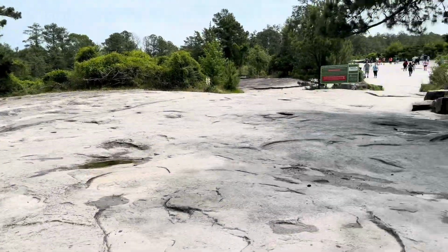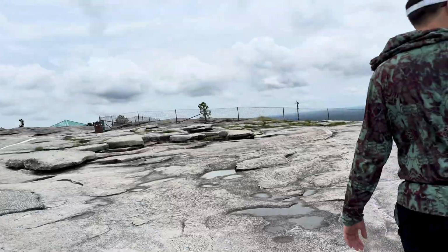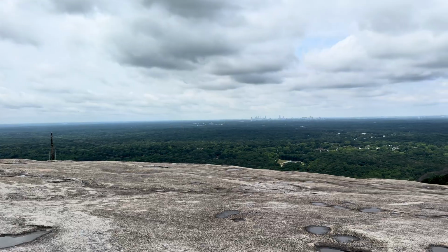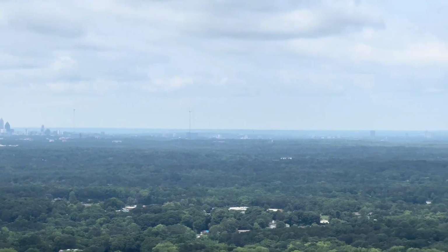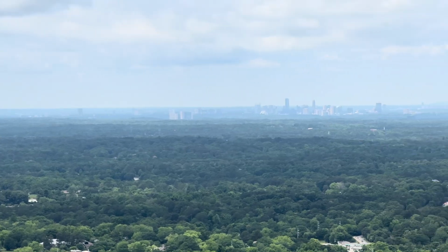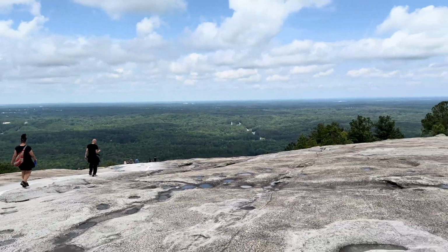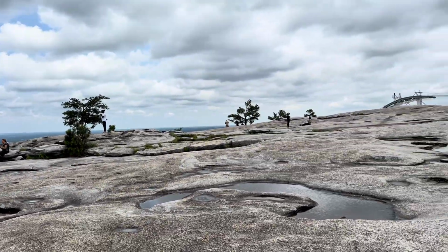And then we, of course, had to take a hike up Stone Mountain. It was challenging, but the views were definitely worth it. We luckily went on a day where it was pretty cool and breezy out. We got to see the Atlanta skyline, which was really cool, and we really enjoyed it. We ended up getting engaged up here, so that was exciting. Maybe that means I'm a little biased, but I really did love Stone Mountain.